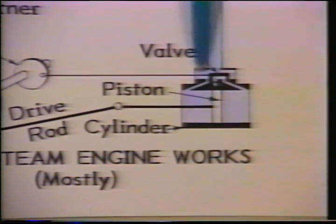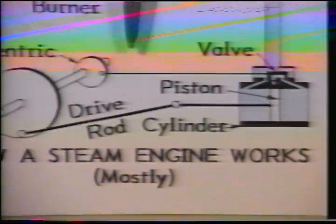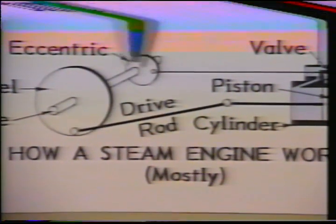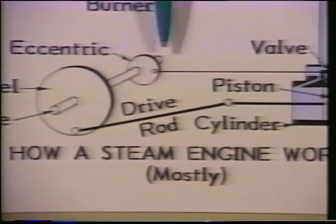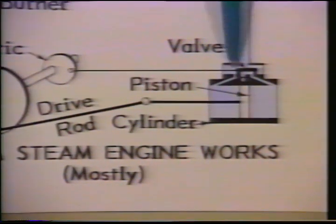The valve travel is controlled by this valve rod, which is attached quite often to an eccentric or some eccentric device. You'll see that the axle does not pass directly through the center of this circle, but off to one side, and when the axle rotates, this rotates with it, creating a reciprocal motion, which drives this valve.